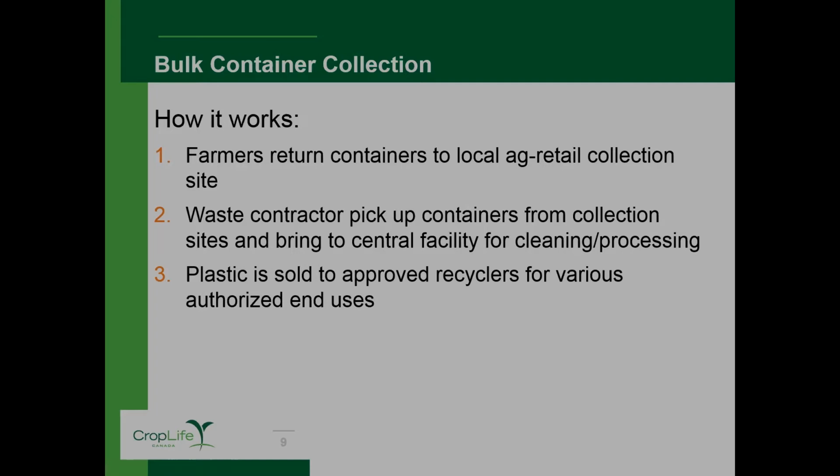Upon them being returned to the ag retail, the waste contractor will pick those drums and totes up. They will be returned to a central distribution facility where they're typically cleaned and rinsed and further processed. And in the same vein as the less than 23-liter pesticide containers, they're sent to various recyclers across North America for use in a whole suite of recycled product.